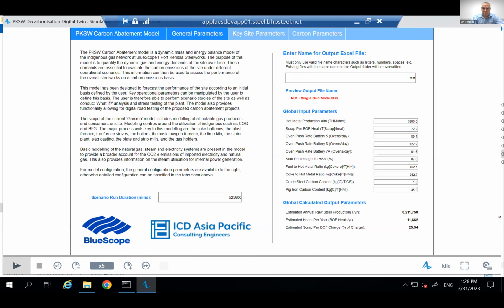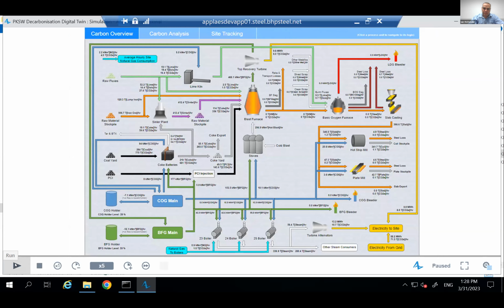So basically it runs a year's worth of data. That number's the amount of minutes in a year. It might be very hard to see on your screens, but this is what we call a GUI, a graphical user interface, that looks at the different input and output streams. And you can see by the number of interactions, there's lots of processes that are interlinked. So each line has a carbon emission. It's got a mass flow, so tons of iron ore or tons of limestone or dolomite, and how much carbon emissions goes into that.